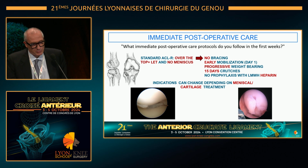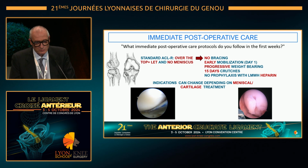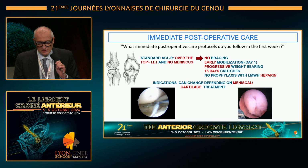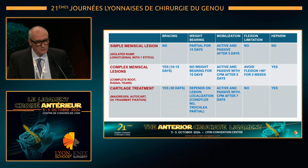Then the immediate post-operative care. Standard ACL reconstruction is no bracing for sure, early mobilization day 1, progressive weight bearing for the first 15 days with crutches, no prophylaxis with low molecular weight heparin, and the indication can change depending on meniscal and cartilage treatment, so we use the brace only if we use some of this type of treatment. So this is what I'm doing.